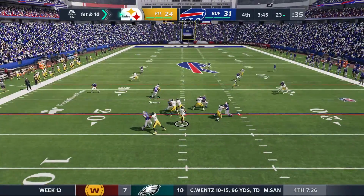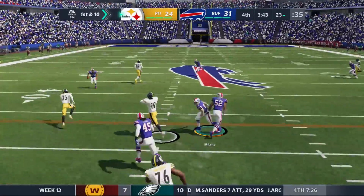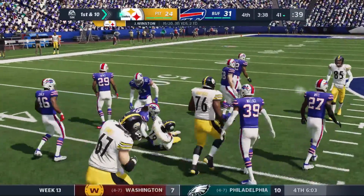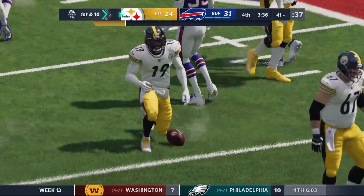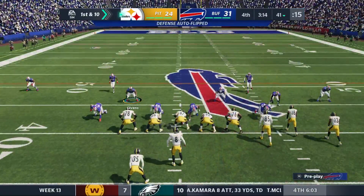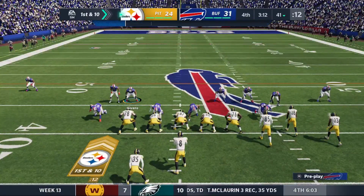A first down throw for Winston. Over the middle, hauled in by Smith-Schuster. And they get him down, but not before he takes it across the 40-yard line. The catch and run, good for 18 and a first down. First down, Pittsburgh.